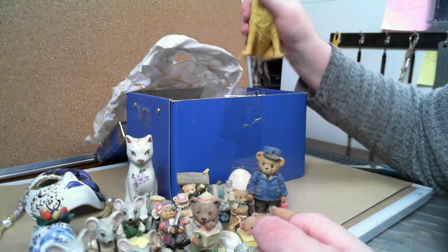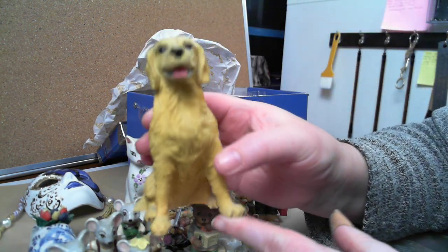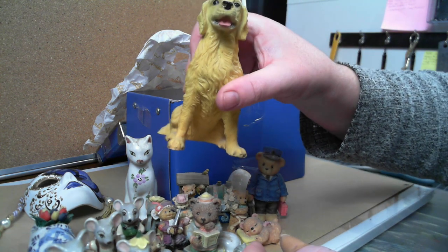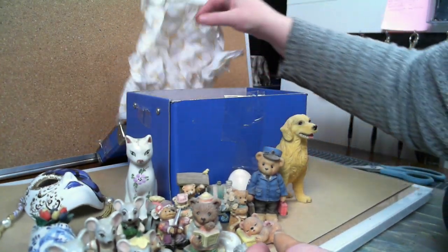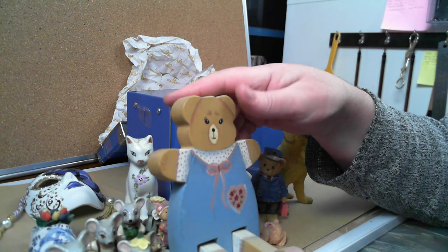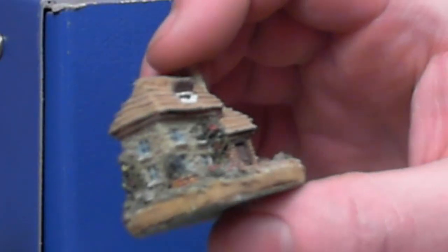Oh, see this dog? I could see him with armour on, like he's out of Fallout 4. And as we dig deeper into our little box of treasures, I'm glad there's nothing been too sus coming out of there. We find this wooden teddy bear guy. I can't really do anything with that, but this house I can. That would be great in a diorama of some kind.